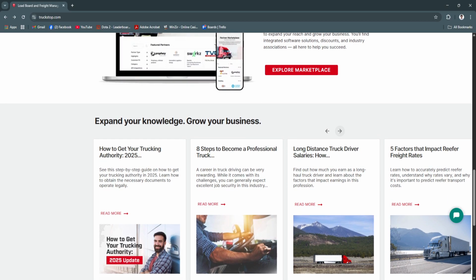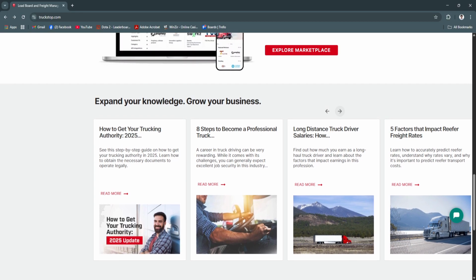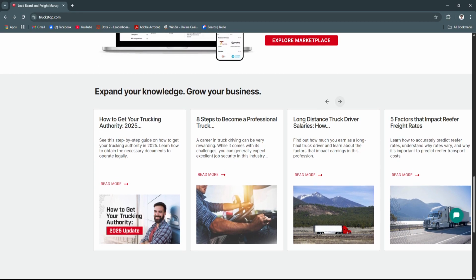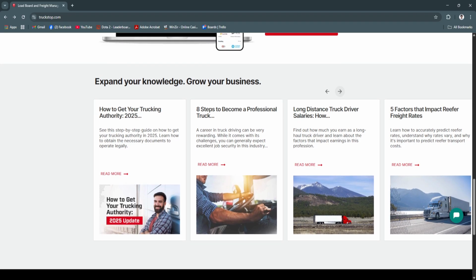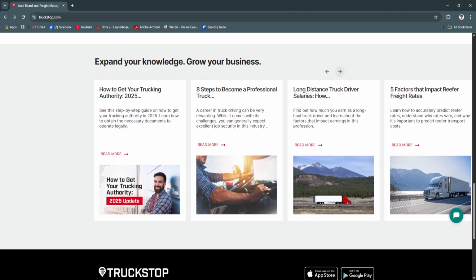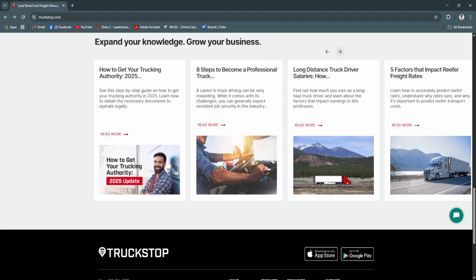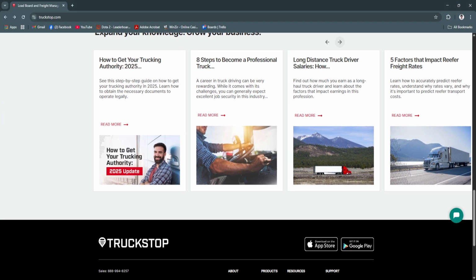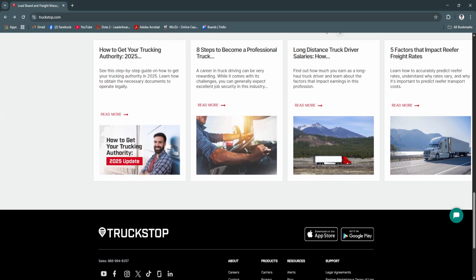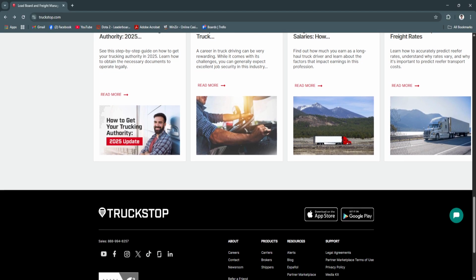Another key feature is the broker credit scores and risk management. Trust is key in freight logistics, and Truckstop gives you access to broker credit ratings, average days to pay data, and user-generated reviews. You can quickly view a broker's history, communication record, and payment behavior before you book a load.